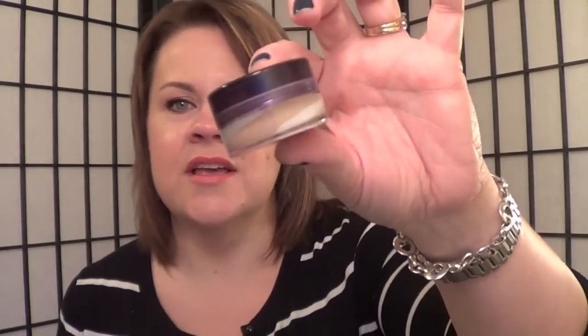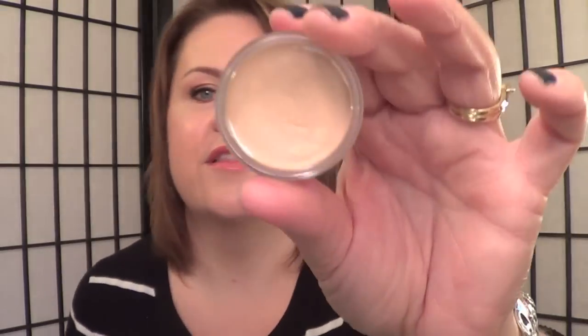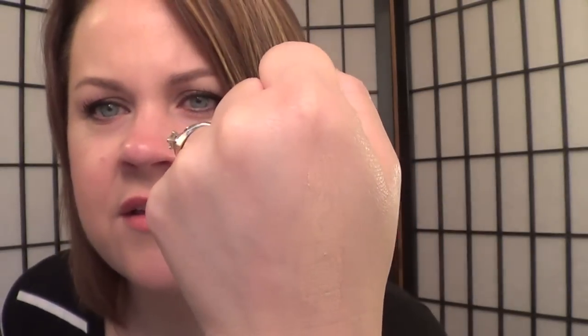Light. So it comes in a pot like that. Looks like that on the bottom. See, this is what I did this morning. So you can't tell now, but it was all swirled when I opened it up. It looks like this. And it's a nice wet formula. And when you put it on, that's not even blended in, and you can tell that it doesn't accentuate anything. It's very, very moisturizing.